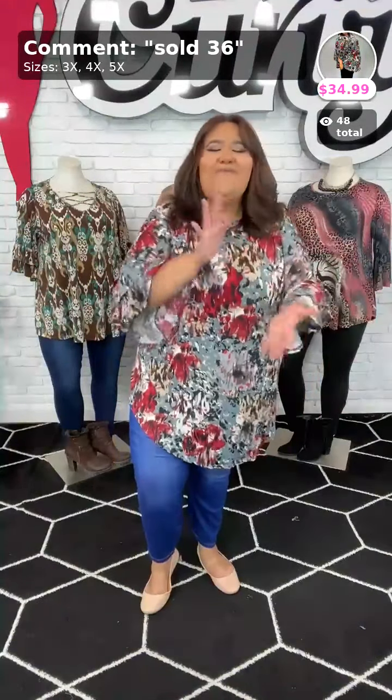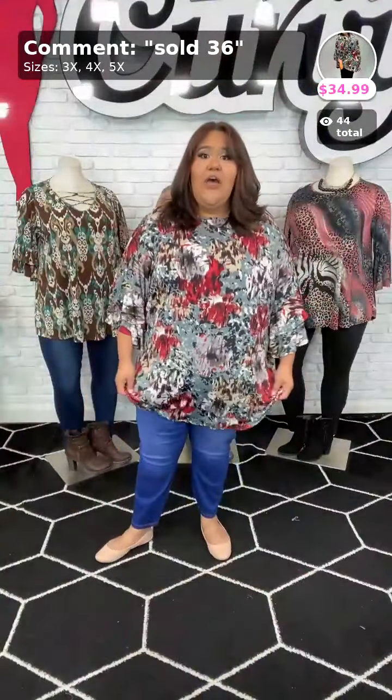This is Foundation of Love, sold in the number 36, sizes 3, 4, and 5X. Extended ladies, this is a video for you. So if you need some tops for the coming season, or if you need some tops for right now, grab you one of these double ruffle sleeve poly spandex tops. And if you need tops that go longer in the front, this is a good one for you. This is a great top, actually.